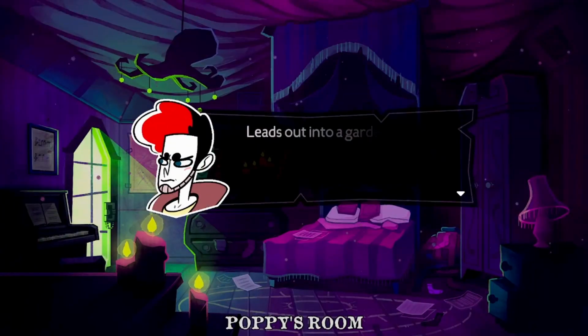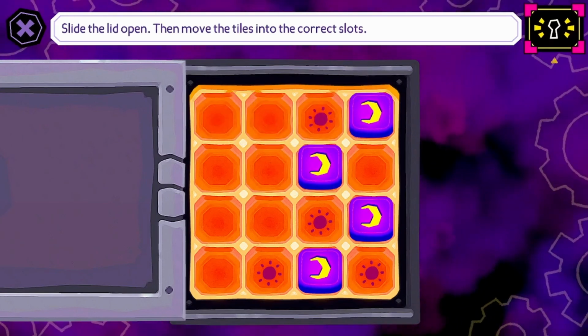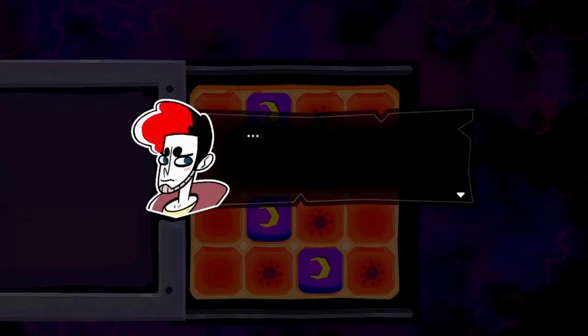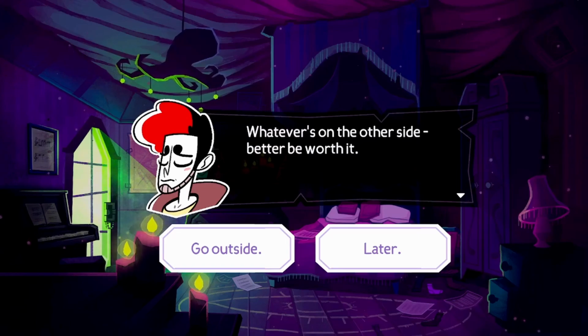A big glass door leads out into a garden. There's a little mechanism. So it should be like this? Still locked. All four tiles, those other symbols. I think it is. Something happened. That must be it. Finally, it's open. Whatever's on the other side better be worth it. Let's go.